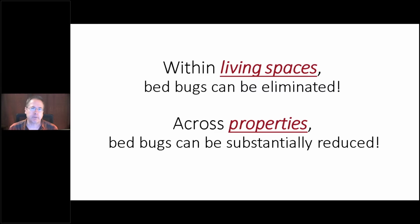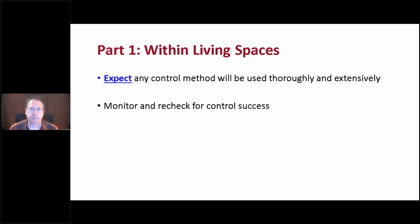Now, the key point here for bed bug infestations across properties is the more you can reduce the new infestations that are happening, the better you can get an overall reduction and hopefully potentially elimination of the bed bug issues across different properties. So I really want to impress upon you that within living spaces, bed bugs can be eliminated, and across different properties, across different homes, they can certainly be reduced to the point where they're almost negligible in number and significance. And these two aspects I'm going to talk about in a little bit more detail.